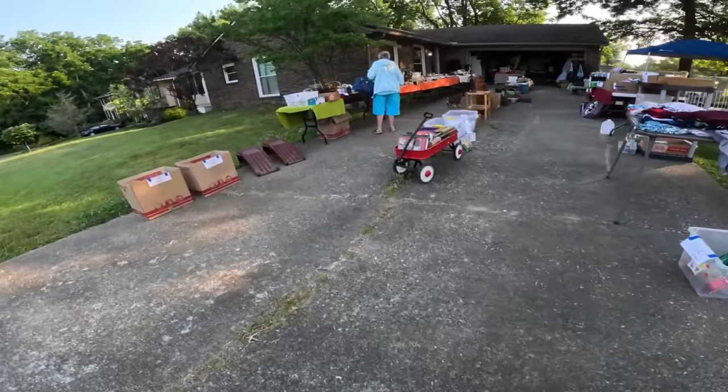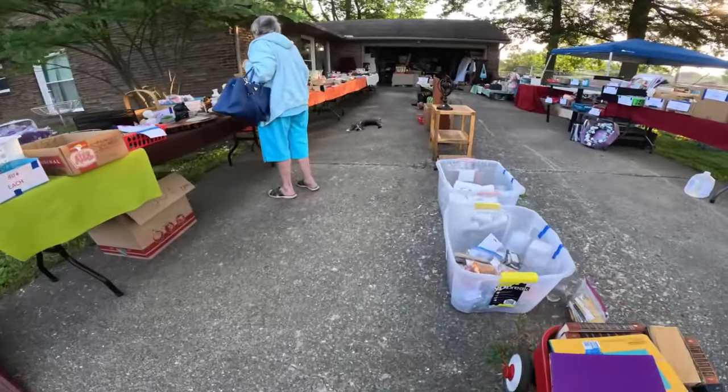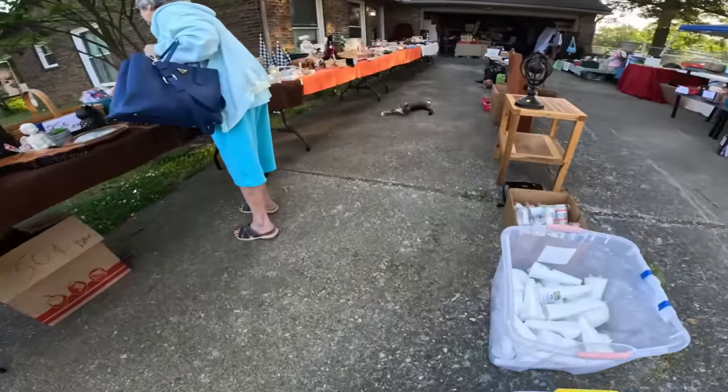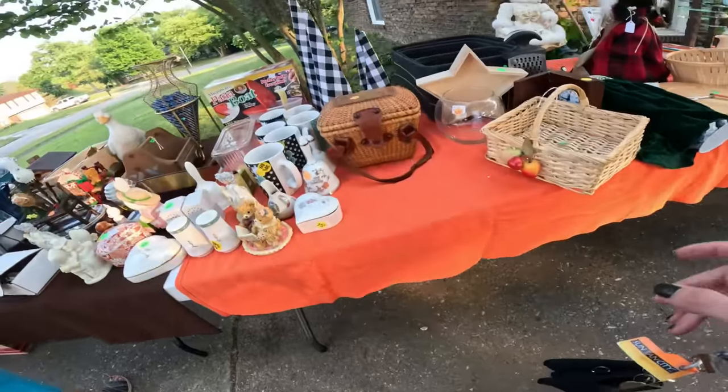Look at that fat cat. That is like a bobcat. She's like, pet me. She knows we're talking about her. Hi, kitty. No, you don't want to be pet, do you?